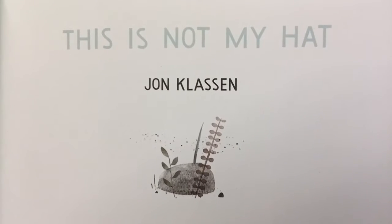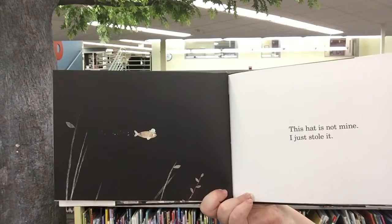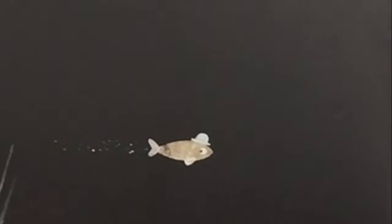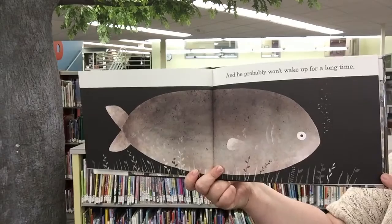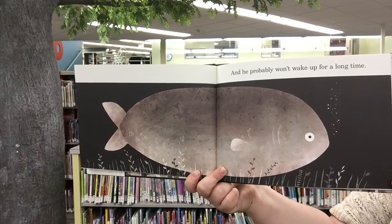This Is Not My Hat by John Klassen. This hat is not mine. I just stole it. Ooh, friends, is it okay to steal things? I don't know about this little fish. I stole it from a big fish. He was asleep when I did it. And he probably won't wake up for a long time.